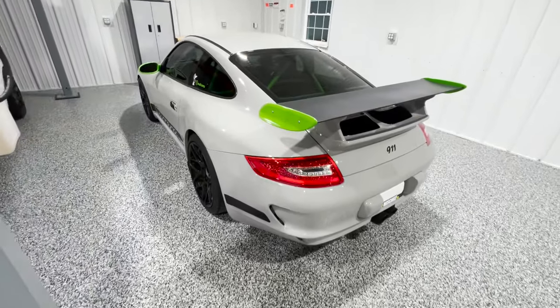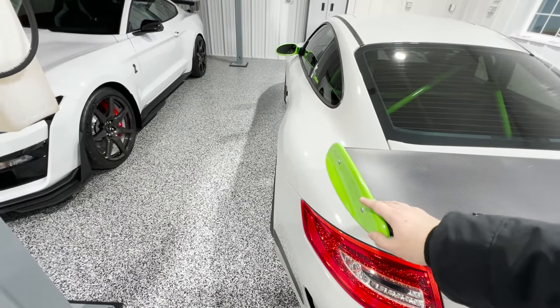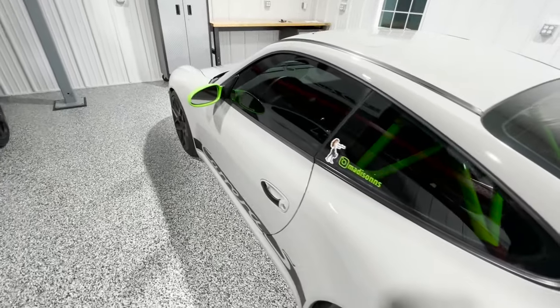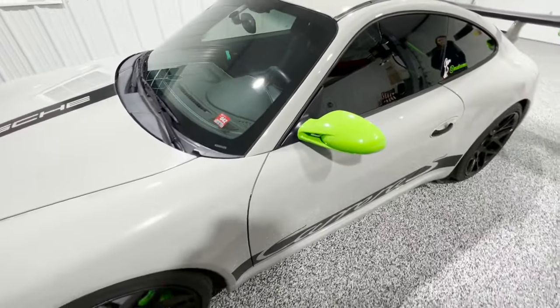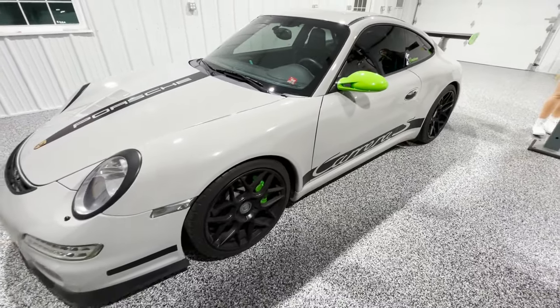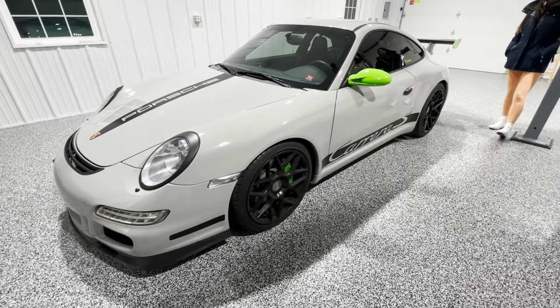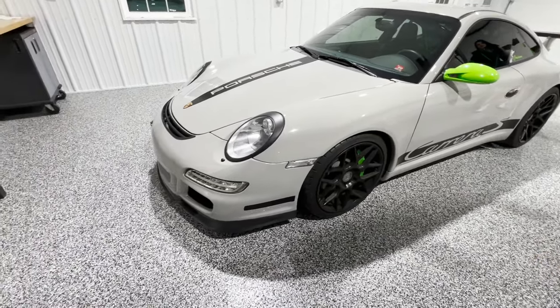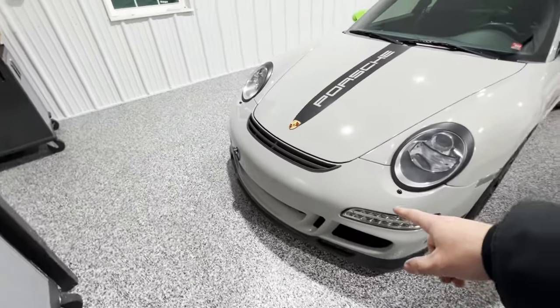And then are these sides painted or is that PPF? It's all painted. Everything is painted. So what, is this like a lime green? Looks really cool. I'm not sure if it was actually Porsche's paint that they used. And the brakes to match. See the HREs. And it has the GT3 RS front bumper as well.